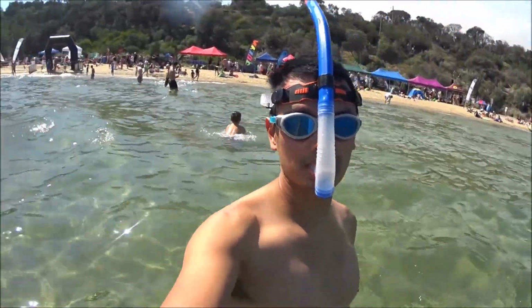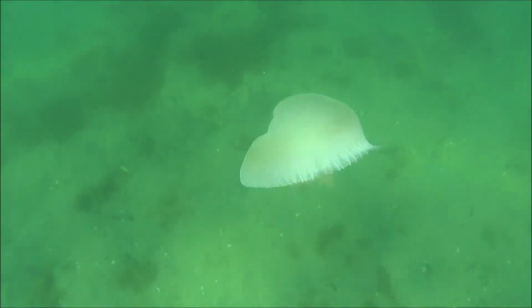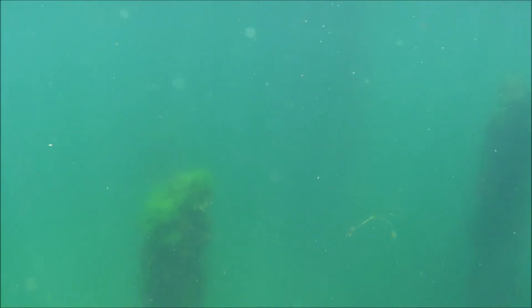Okay, so I'm heading out towards the shipwreck. I've got my snorkel and camera, and I saw a lot of jellyfish down there. And this one's huge, but apparently they're safe. They're not the poisonous kind, so all good. So I'm getting close to the shipwreck now, so you can see.